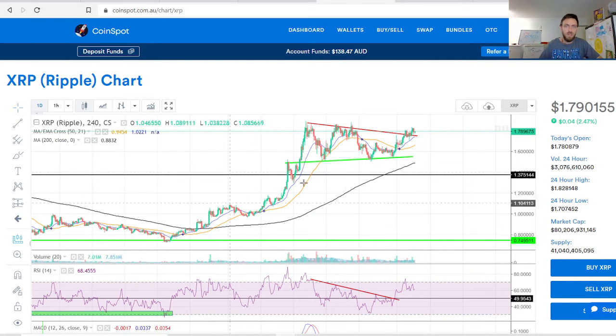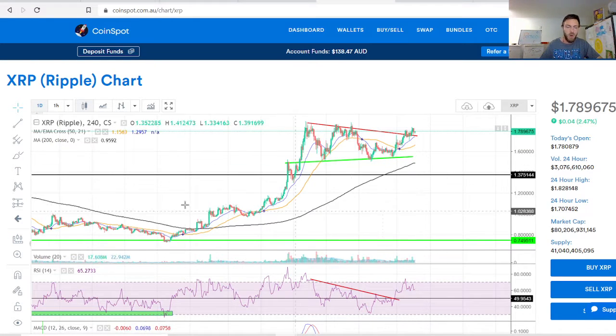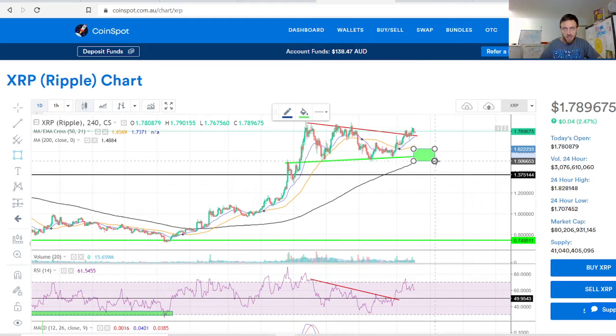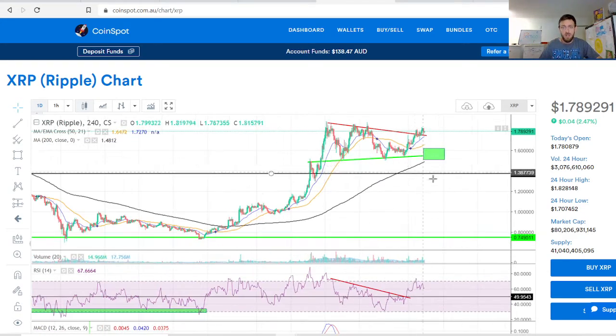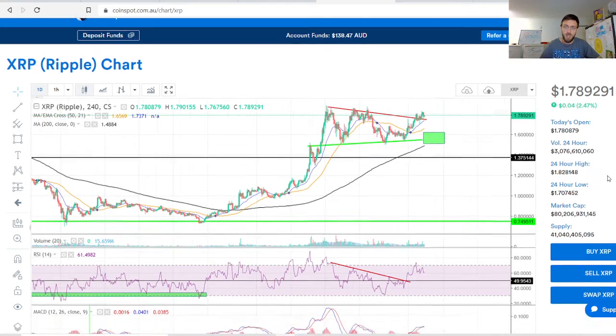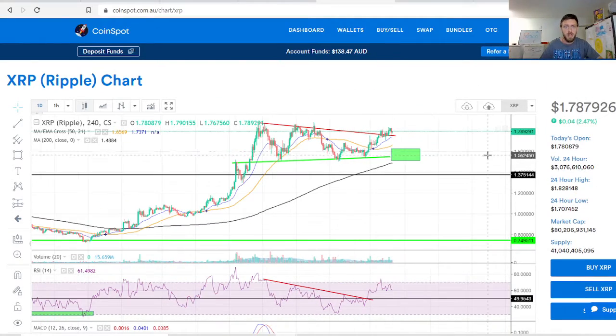So even if XRP were to come down and retest this bottom one more time, yes, a 14% pullback, but in my eyes, that's a fantastic buying opportunity. Will we get it? Probably not. But I'm looking to make a serious long with leverage if we see that and it's coming down to the 50 and it's looking bullish. We look at the MACD, we're in positive territory and we're trending up.